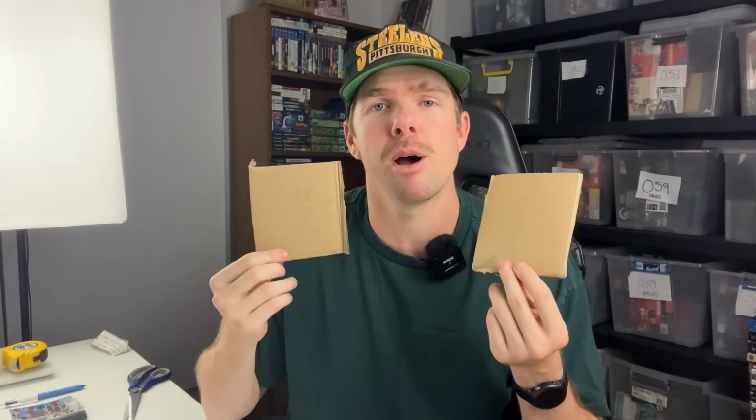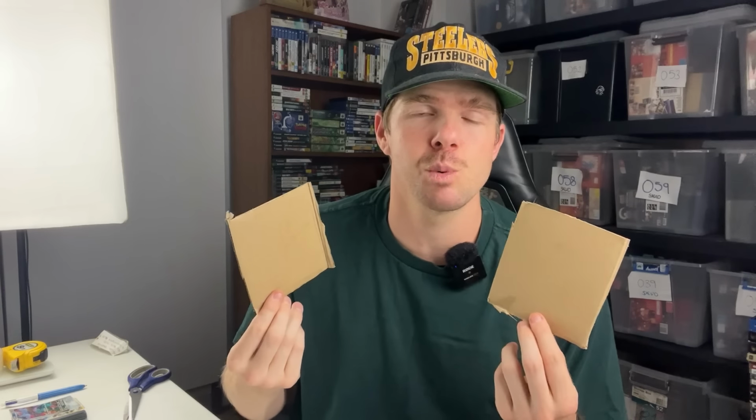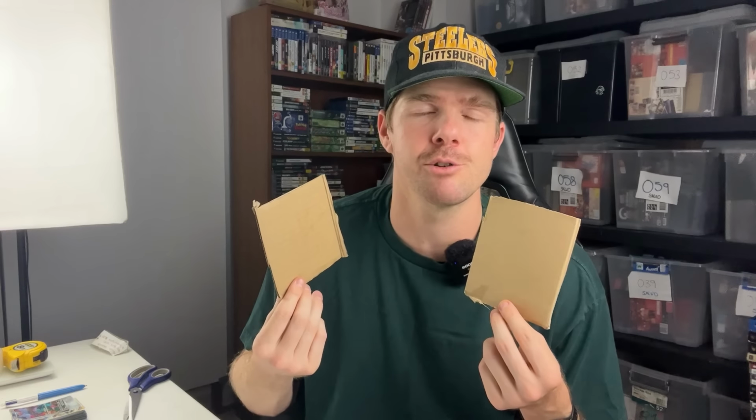I've just gone ahead and I've cut out 2 pieces of cardboard from an old shoebox. Now I get my free boxes from Bunnings Warehouse, a local timber and hardware store here in Australia, or you could go to your local liquor store as well.